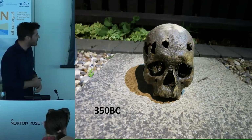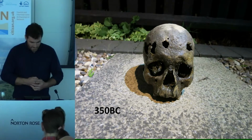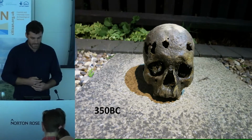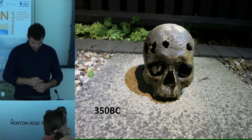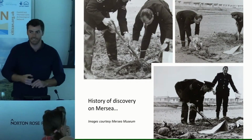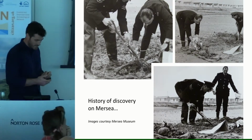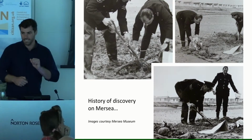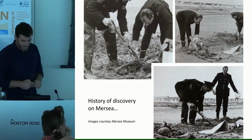So there's been an awful lot to go at, including the odd occasional, as Lawrence alluded to, human remain popping up out of the island. That one dated to 350 BC and came from the western edge of the island. There's actually a bit of a history of discovering remains on Mersea Island. These photographs are courtesy of Mersea Island Museum, and you can see the police officers here in 1962 very delicately excavating some human remains with a pitchfork.